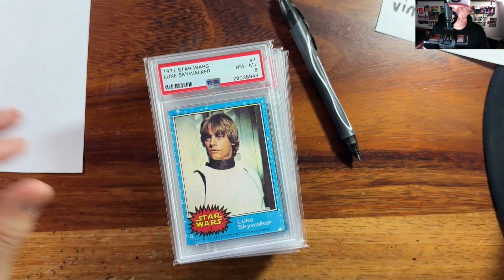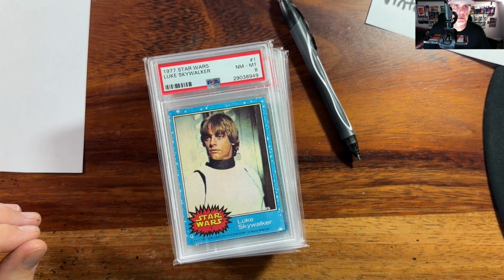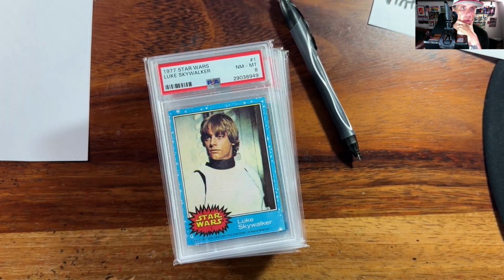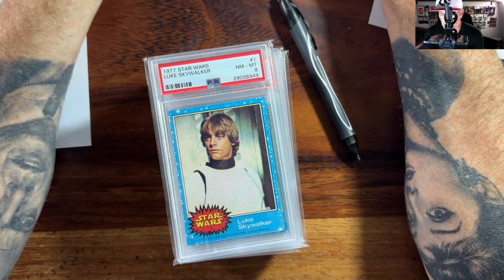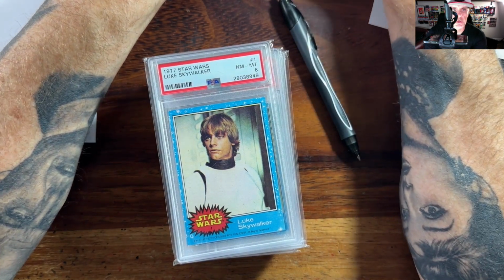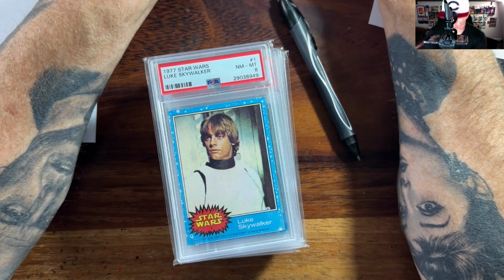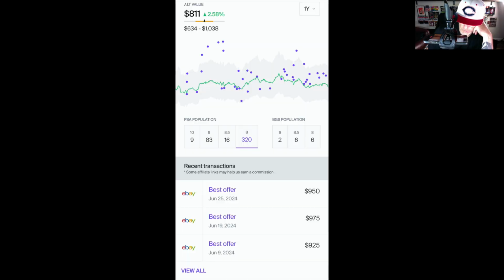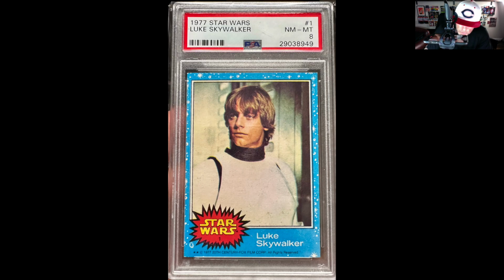So I know this one is the big guy of the bunch. Go to Alt. What do we have? We'll do 1977 Topps Star Wars Luke number one. In an 8, the pop is 320. Okay, and the last sale was $950. The one before that, $975, $925, $979. So we'll call that $950 on this.